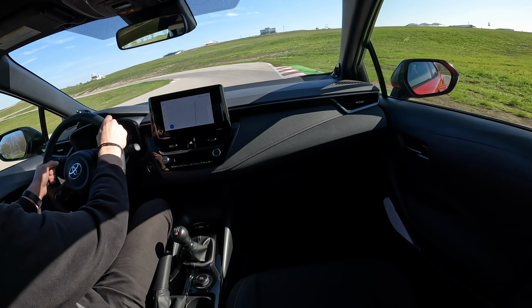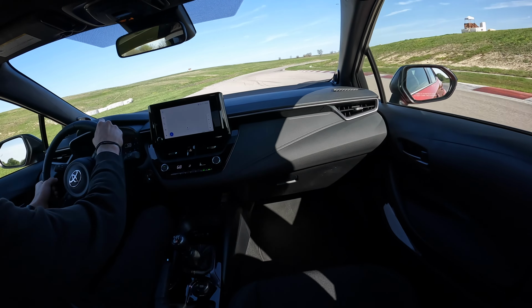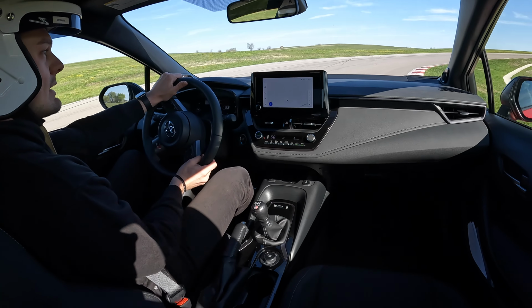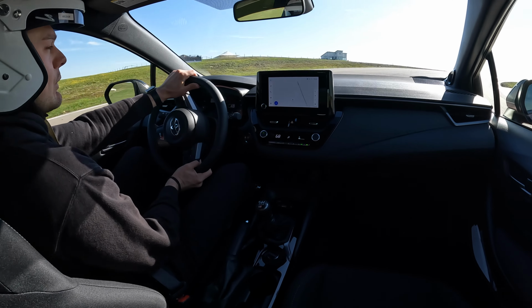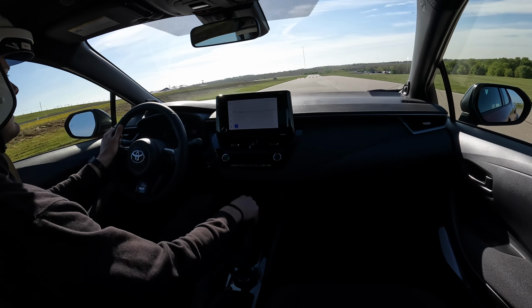But the thing that I want to talk about here is, man, the grip is good, the balance is great. Like I said, I'm not getting really any understeer. When I point the car, when I turn the wheel, it goes. The grip is fantastic. I will say I'm really excited to try that Morizo version of this thing.